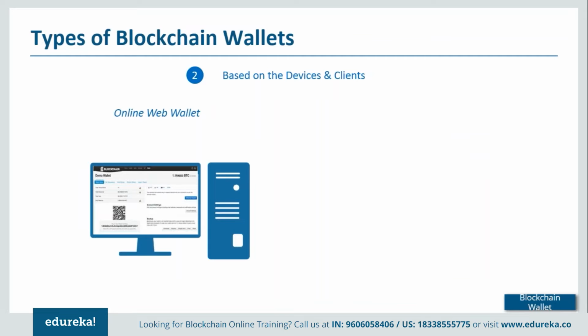Then you have, based on the devices and clients. Let's first talk about the devices. You can either go for an online web wallet. Here what happens is the wallet is actually present online. That is, it's a web-based wallet wherein all your keys would be stored on a cloud-based server.